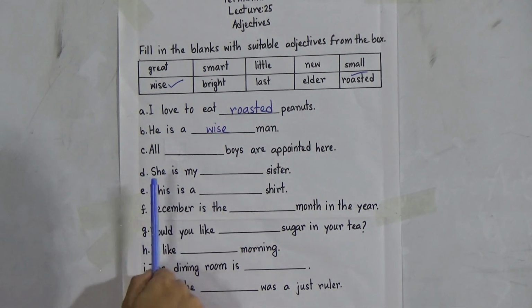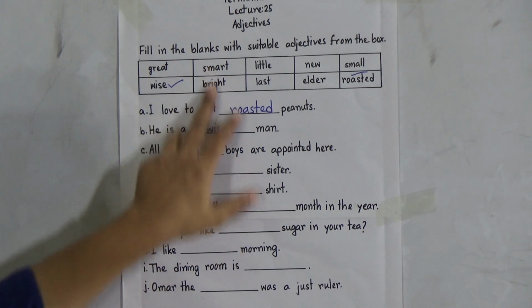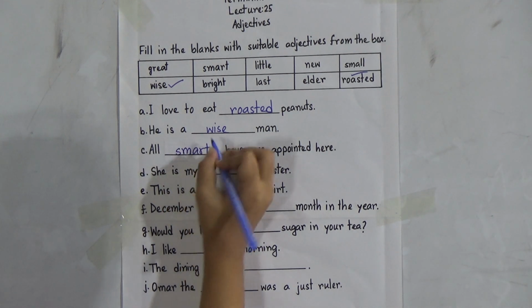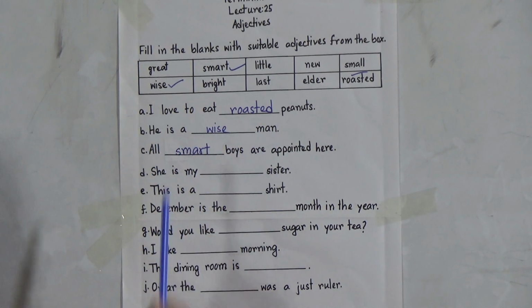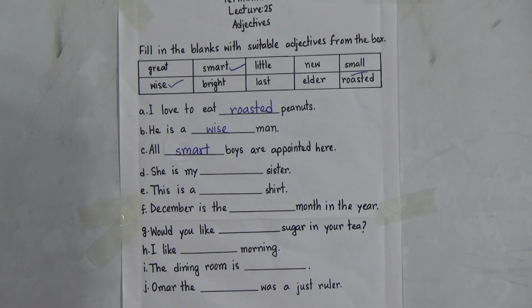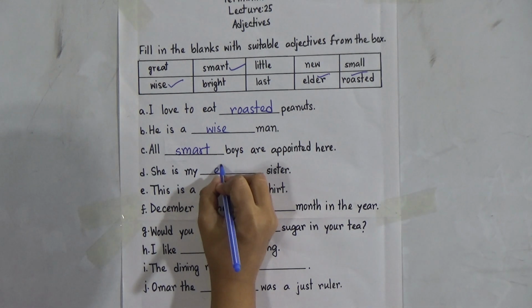Now look at the next one. Number C, all dash boys are appointed here. What type of boys? Of course, the smart boys will be appointed in a company or in a job, right? So we will write here smart. All smart boys are appointed here. Now she is my dash sister. She is my younger sister or elder sister. So what is given here? Elder. So we will write here elder.